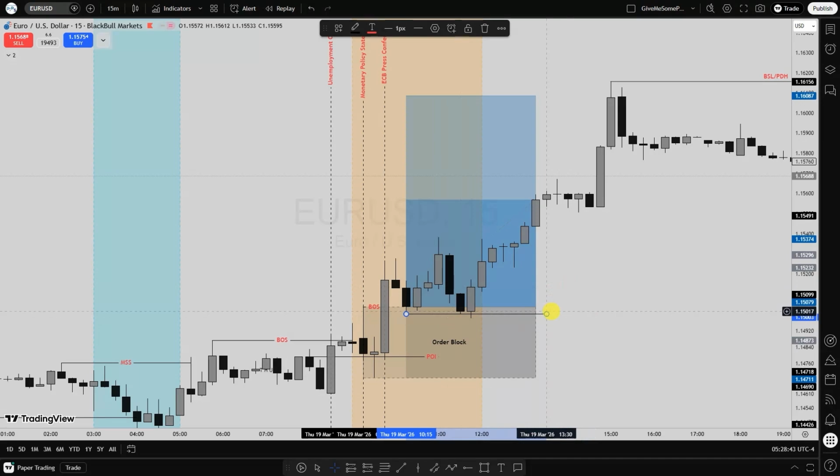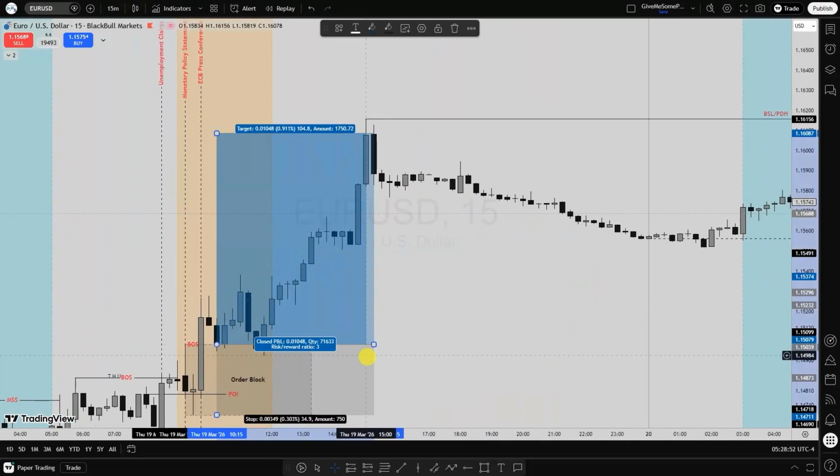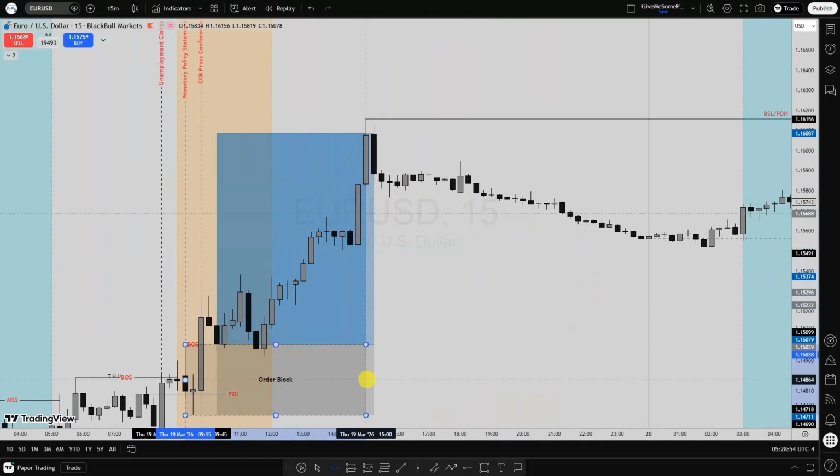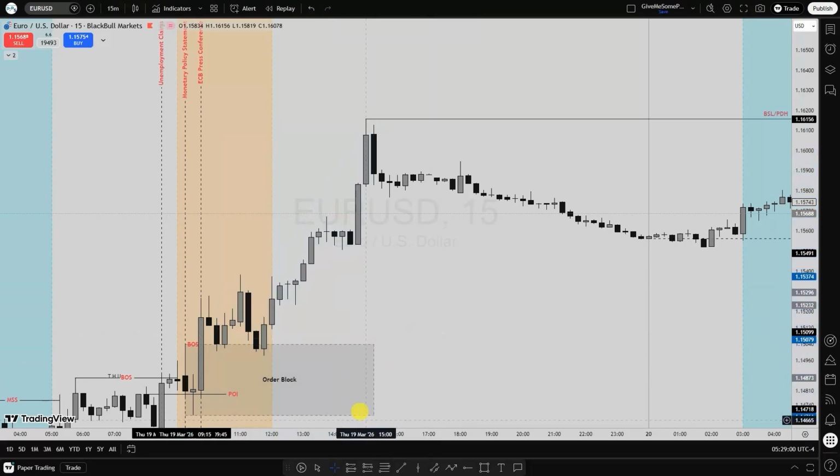Yeah, it was a minor loss of, I think, around $7, and that is the reason why I lost trade number one, even though, as you can see, this would have technically been a winning trade, but rules are rules for me.